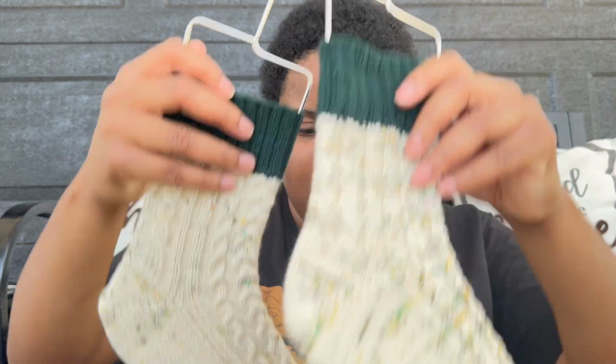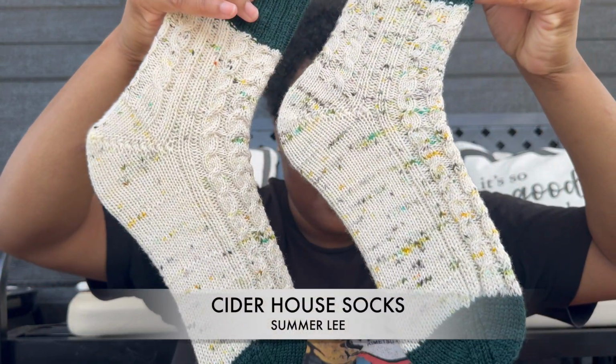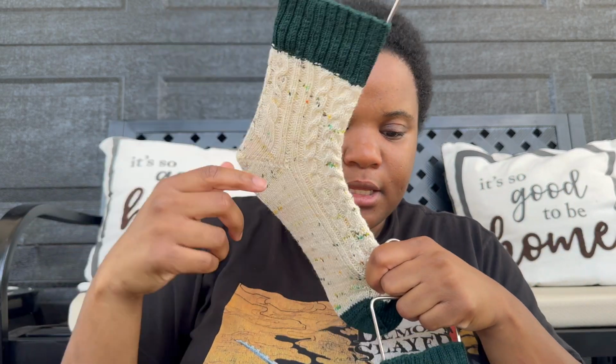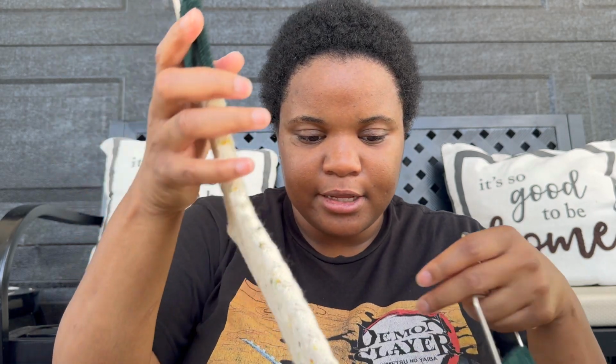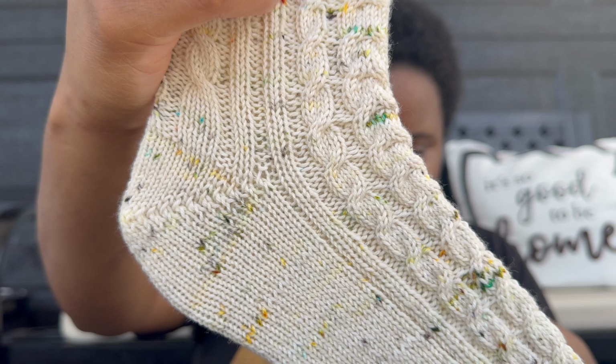But moving on, my next finished object are my cider house socks. This is a pattern by Summer Lee. Here they are. The yarn is from Oakwood Knits, her Ghibli collection. This colorway is Kodama, and this one is Ancient Forest. And as you can see, nice cables.